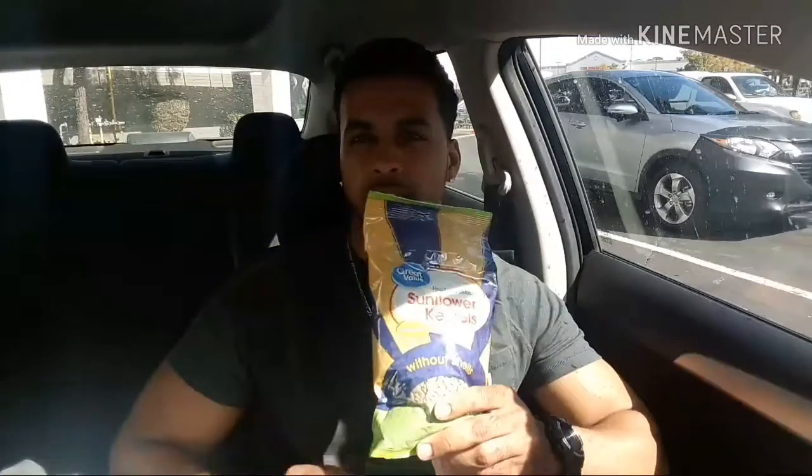And then we got sunflower seeds. These are 16 grams of fat, 5 carbohydrates, fiber 2 grams. So you're really looking at 3 grams of carbohydrates, and it's for 1/4 of a cup. Like I said, it's a snack, so you don't go too far on it.